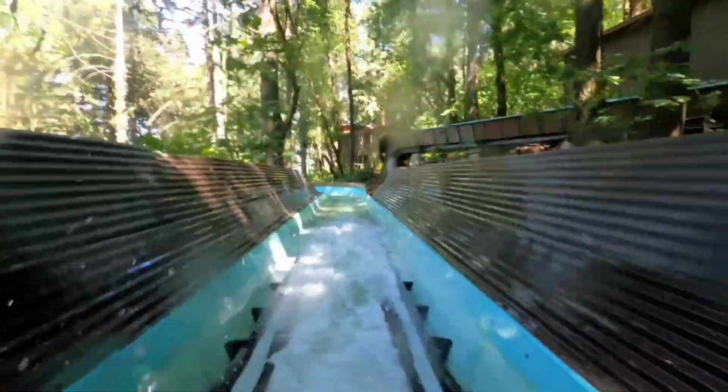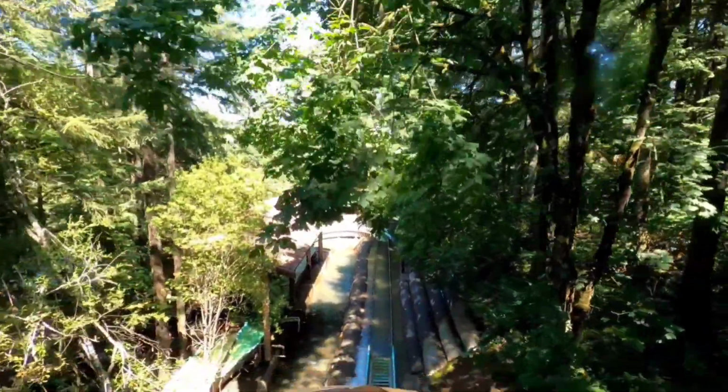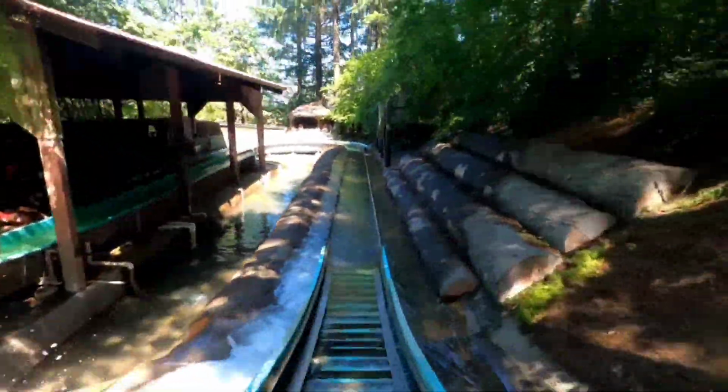If it wasn't for the hour-long wait, I definitely would have gotten more rides on this. But if you're still questioning why I have it this high on this list, I'd recommend taking a trip out to Enchanted Forest for yourself and experiencing what this ride is all about.